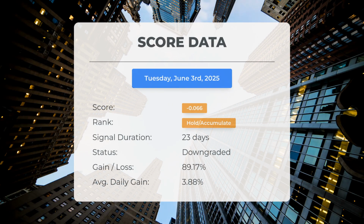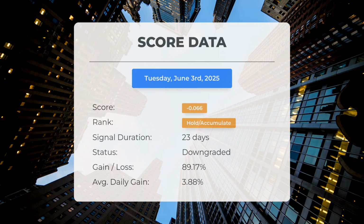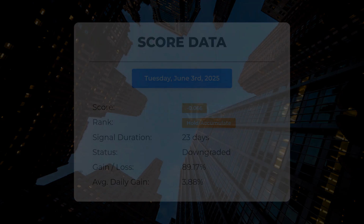Since the 1st of May 2025, our system has classified Oklo as a hold or accumulate, assigning it a score of negative 0.07. Now, let's examine the stock's performance during this time frame. Throughout this period, the stock has exceeded our expectations, achieving a remarkable gain of 89.17% since we initially recommended purchasing Oklo 23 days ago. This results in an average return of 3.88% per day since it was categorized as hold or accumulate.